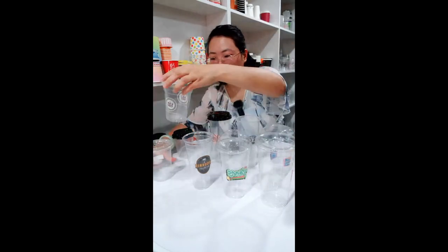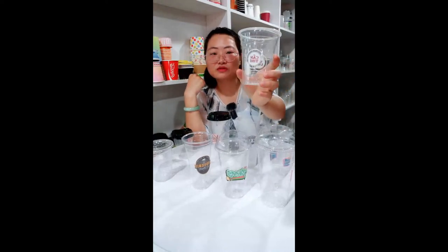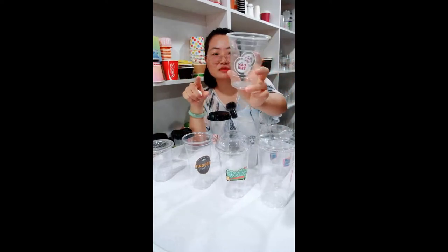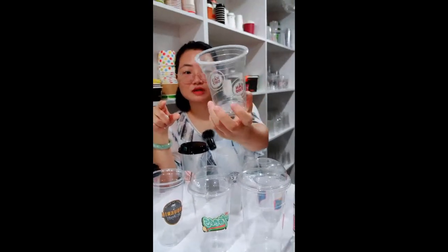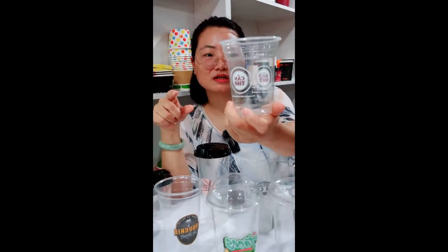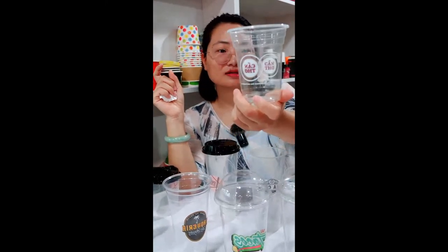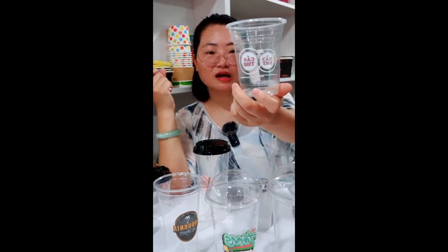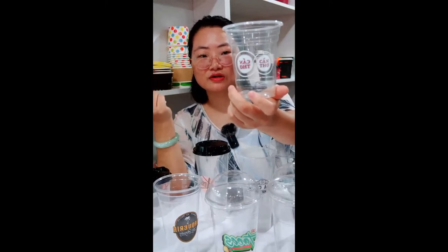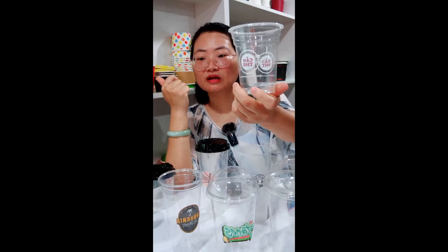I want to introduce the PET cup first. This is the PET cup with the logo. We can do two sizes of logos. This one is 12 ounce. We also have 16 ounce, 20 ounce, 22 ounce, 26 ounce and 32 ounce.